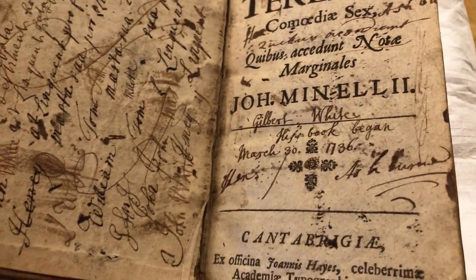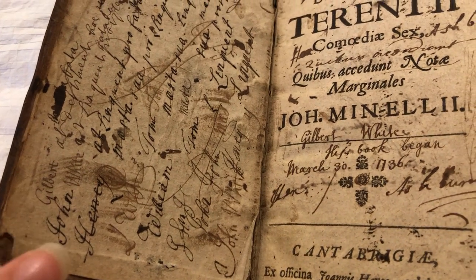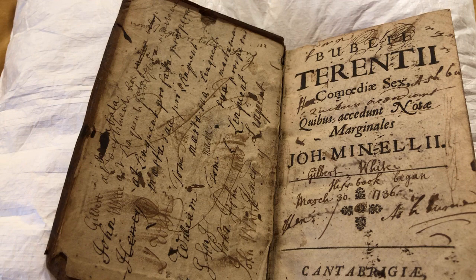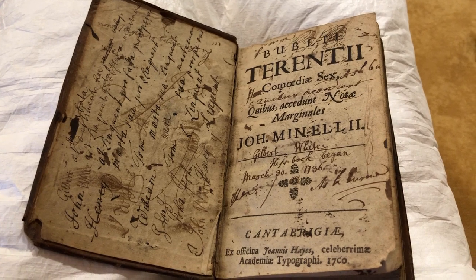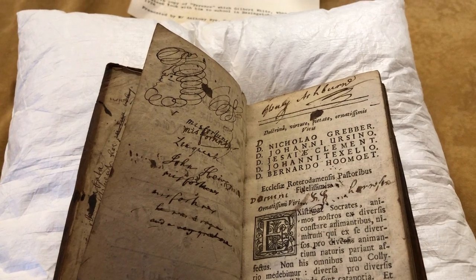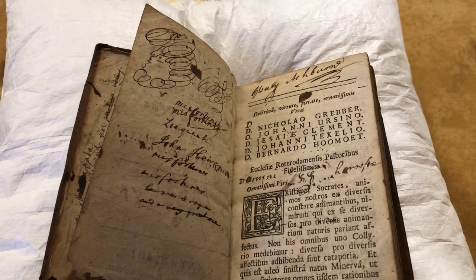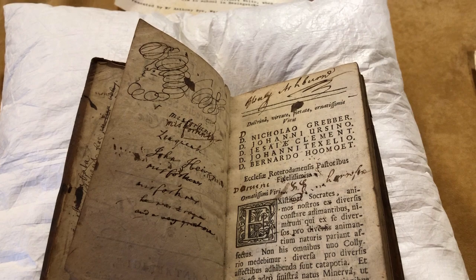Gilbert White, his book began March 30th, 1736, and what you get by looking at this book is just how many doodles there are and how many other names. So just looking at the front here, I can see another Gilbert White, who was probably one of Gilbert's nephews, not our Gilbert, writing his name again. Doodles and some squiggles, who we have no idea. Looks like a Henry Ashbourne wrote this. Somebody has written the word misfortunes a couple of times.